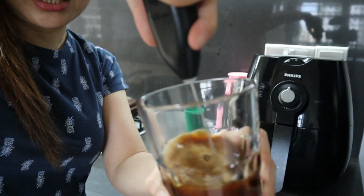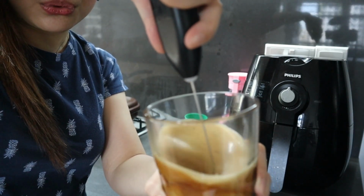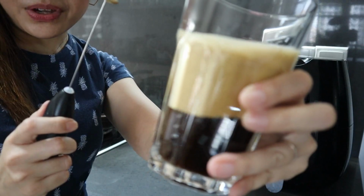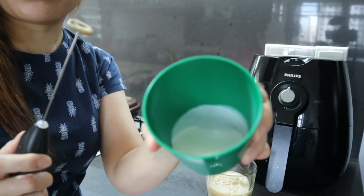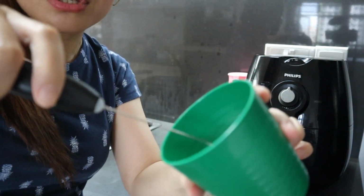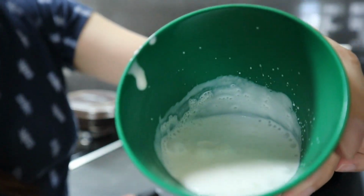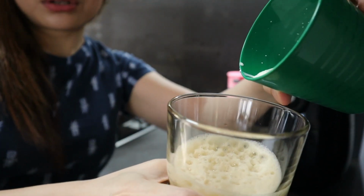Just use this. This is like a mini frother, and it is electric, using just 2 AA size batteries. And look at that. In minutes, it has frothed up my coffee. The next thing is I just need to get a cup of either milk. I'm using cream because I'm on a keto diet, so I'm using this whipping cream. And that's it. You can see a nice froth. Then you just need to pour the milk on top.